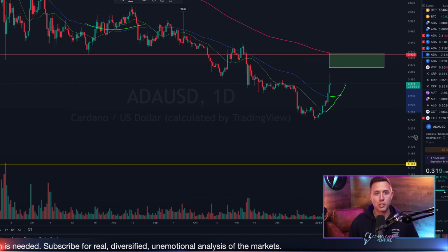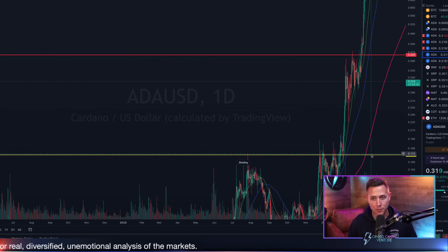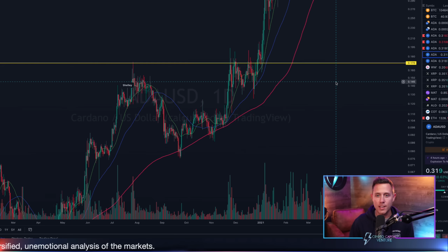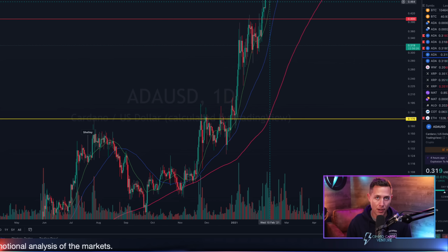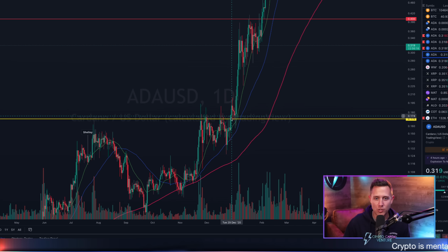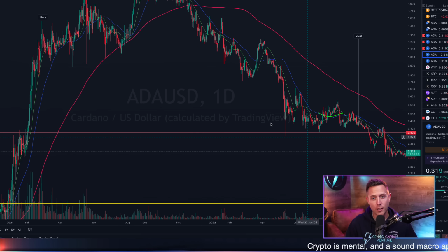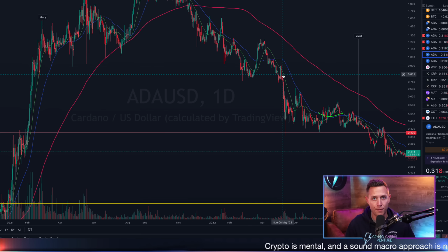It's a macro bullish move, and you can just see if we go all the way back here to the last bull market, you see that 20-day moving average above the blue line, the 50-day moving average. That's just a picture of the bulls. Higher highs, higher lows above those moving averages, and that's why you see that 20-day above the 50. That's the environment we want to be in. In a bear market, you get the opposite, the 20-day just below the 50-day.